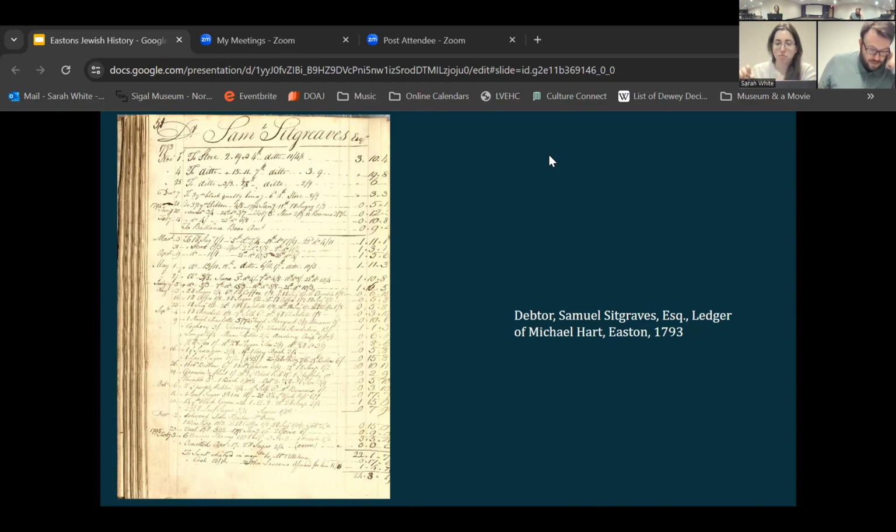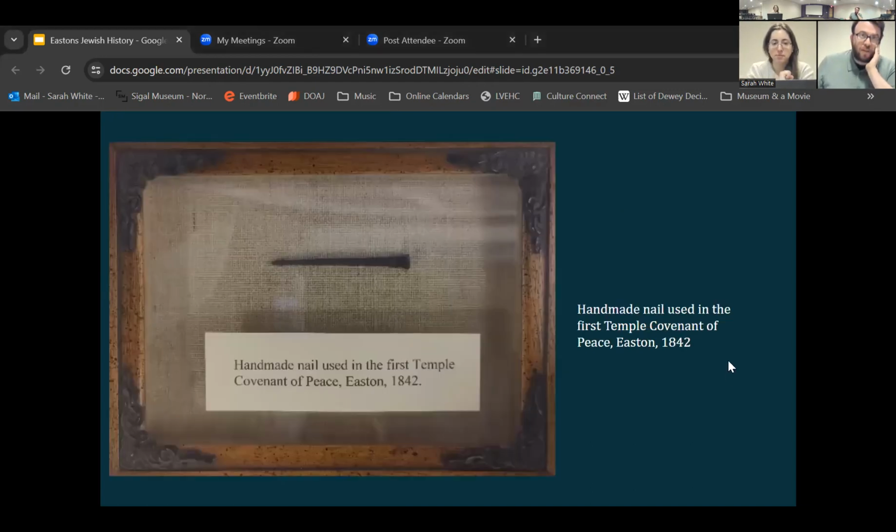So, in the sake of time, the next thing that we've pulled is... Next slide. Next slide, okay. Is on view in Destination Northampton County. It's a nice picture. Is the nail from the Temple Covenant of Peace. At least I imagine that's the slide we're on. We need to figure out this element of the technology.